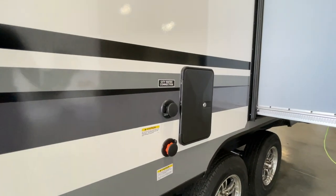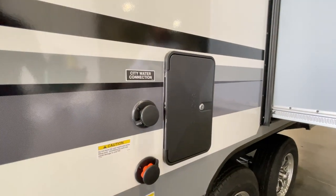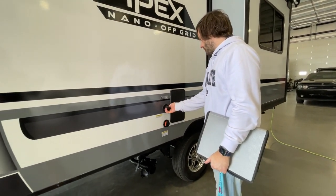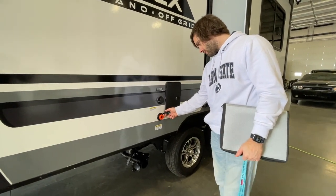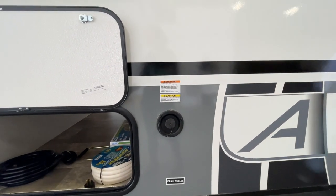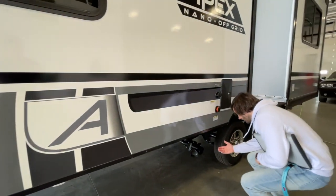And we still got the outside shower, which is great. We were wondering about that. Key so we could open this up. Is that the water tank then? This is probably the flush. Tank flush. Potable water only. That would be where we put the potable water in.